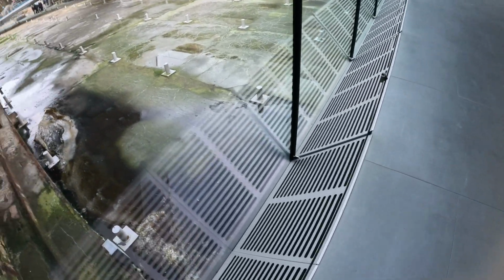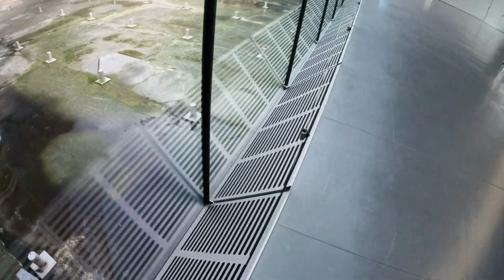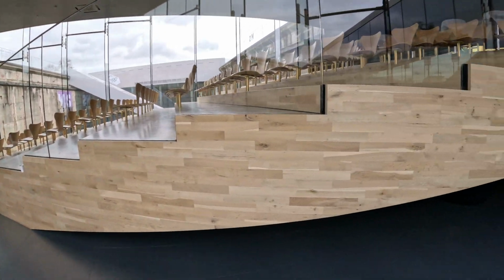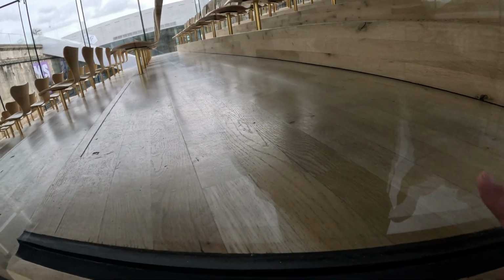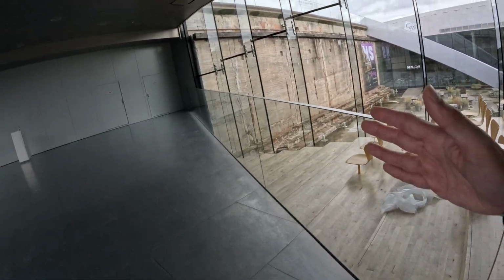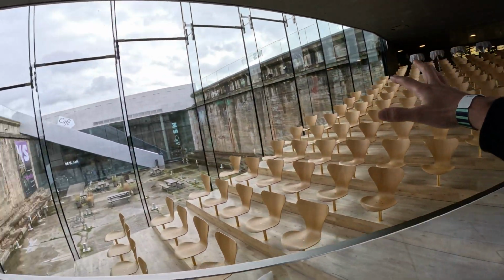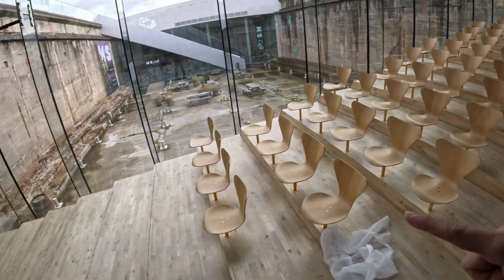Okay, so this is the glass, and this is probably a vent or something that warms the space. And this is the profile of the auditorium. So this is rubber, this is glass, this is pine wood. Beautiful, and you can smell the wood. Basically it's just cut diagonally, and that creates the seating area, and that is where you will talk.